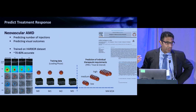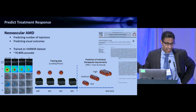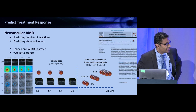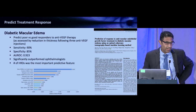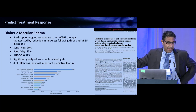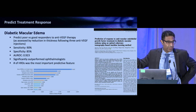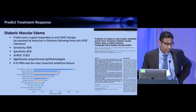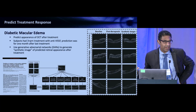Also, you can train deep learning systems to try to make predictions for your patient. This was work that was done using data from the Harbor trial, trying to predict how many injections the patient would need or their ultimate vision outcome. So that kind of stuff I think is going to be pretty useful for patients going forward. And you can do the same thing with diabetic macular edema. This was actually an agnostic study to try to figure out what features are important. And isn't it interesting that in terms of predicting outcomes in this deep learning approach, hyperreflective dots turned out to be the most important predictive feature. So I think there's something there that's an important thing to look for in our patients.